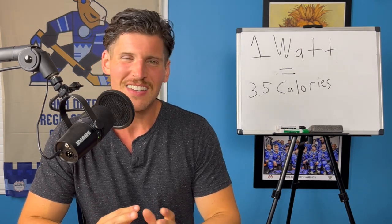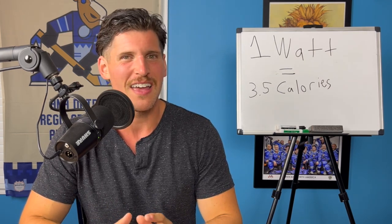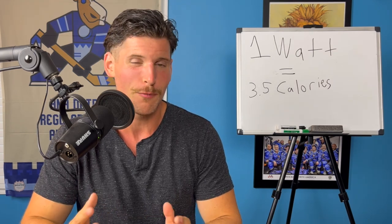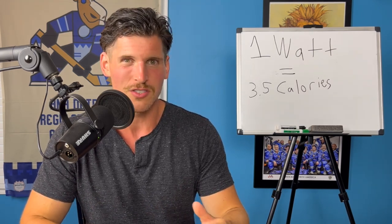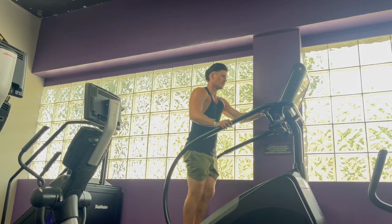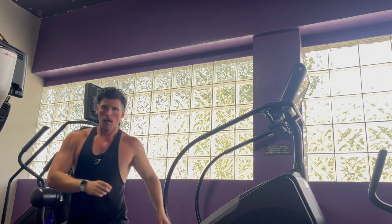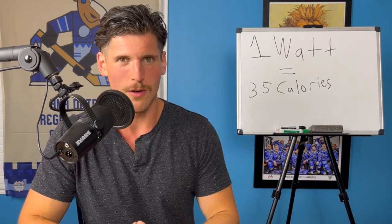Personally, I'm not going to necessarily recommend the Stairmaster. I think it's too difficult to do for long periods of time, especially for beginners. And once you have the cardio strength to actually really perform, there's just simply better options out there that are going to elevate your calorie burn even better than what you could do on the Stairmaster.